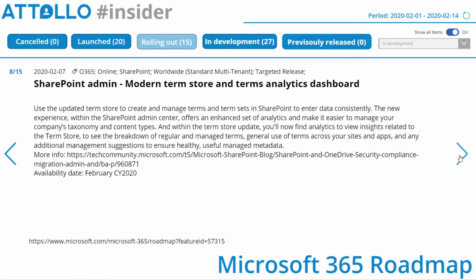And within the term store update, you'll now find analytics to view insights related to the term store, to see how the breakdown of regular and managed terms, general use of terms across your sites and apps, and any additional management suggestions to ensure healthy, useful managed metadata. A little bit marketing at the end, Microsoft.